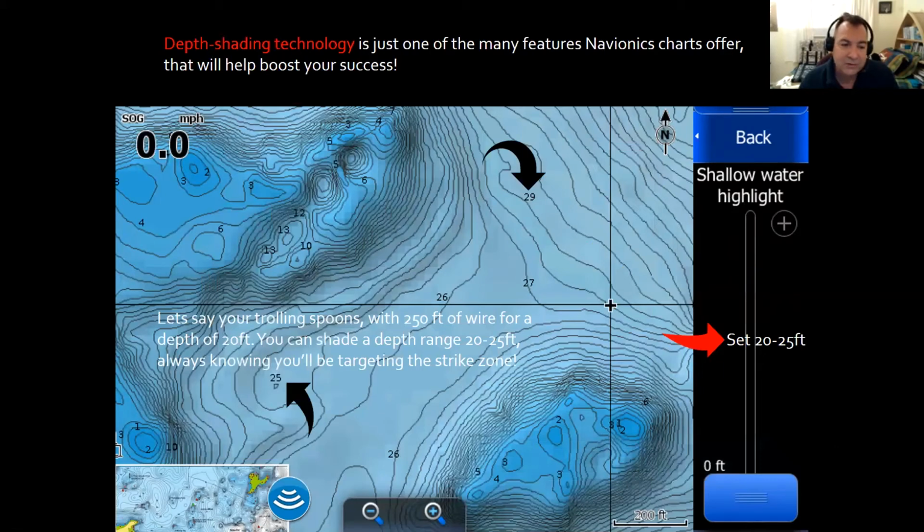Let's dive into it. If you look at the center of the screen, for instance, let's say we're trolling spoons. We're trolling spoons and we're on wire outfits. We've got 250 feet of wire out there, achieving roughly 10 feet, excuse me, I think it's 50 feet or 100 feet, I forget, per 10. So 200 feet will give you a little over 20 feet, plus you'll have a little lift with the current, and you're probably trolling anywhere from 2 knots to 3.5 knots. So you're going to achieve that depth range of between 20 and 25 feet.